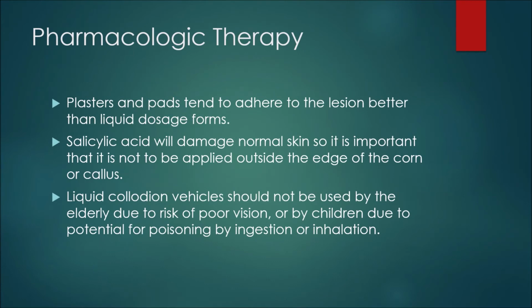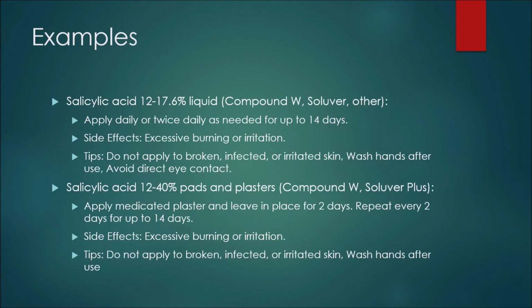Plasters and pads tend to adhere to the lesion better than liquid dosage forms. Salicylic acid will damage normal skin, so it is important that it is not applied outside the edge of the corn or callus. Liquid collodion vehicles should not be used by the elderly due to a risk of poor vision, or by children due to the potential for poisoning by ingestion or inhalation. Now for some examples here of pharmacologic therapy.